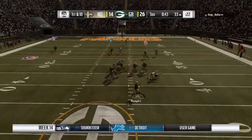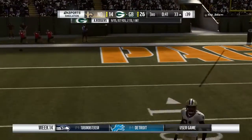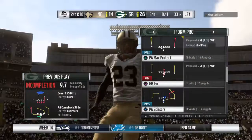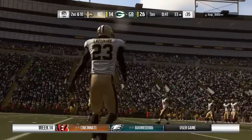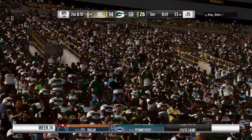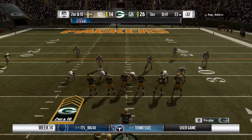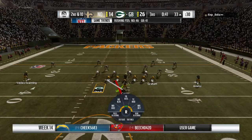On 1st and 10, here's Rodgers. And he fires one incomplete. And that's one he's got to be happy to have back. There wasn't a hole open in the zone. You'd have to think on early downs like that first down there, need to be a little bit more careful. Yeah, fortunately for him, got a couple more downs to play with. 2nd and 10 from the 33-yard line.